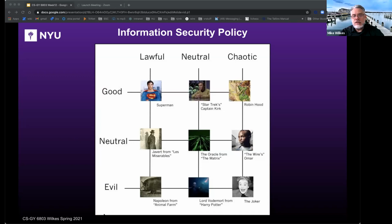Good neutral is Captain Kirk in Star Trek, right? The Prime Directive. And then, of course, chaotic good would be Robin Hood, right? Stealing from the rich and giving to the poor. Neutral lawful would be Javert from Les Mis. And neutral would be the Oracle from The Matrix, right? Just a program that's trying to balance an equation. And of course, chaotic neutral, an example of that would be Omar from The Wire.